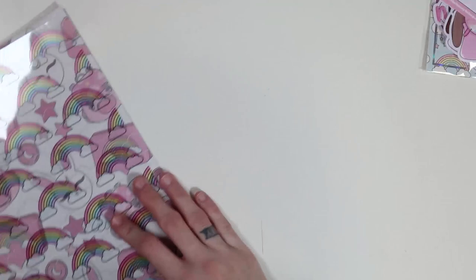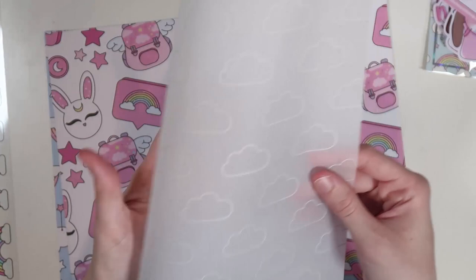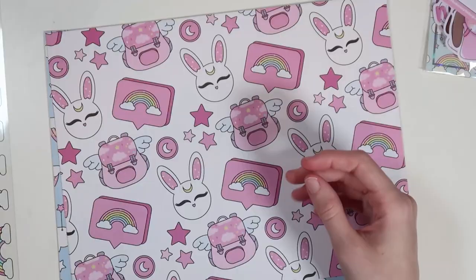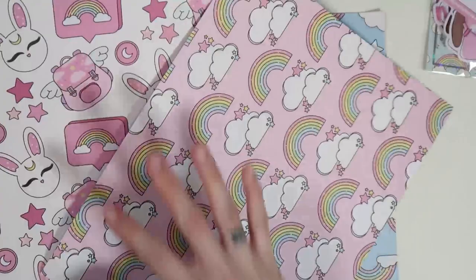So anyway, this, oh my God, this is an acetate. Stop, this rainbow acetate, that is so pretty. So you have a rainbow acetate, this white cloud vellum, which actually could go really well in my setup right now. I love this white cloud. Okay, and then you have these papers here, which are double-sided. So this side is like the bunny, kind of Sailor Moon-esque. And then you have the rainbows, which are so pretty.